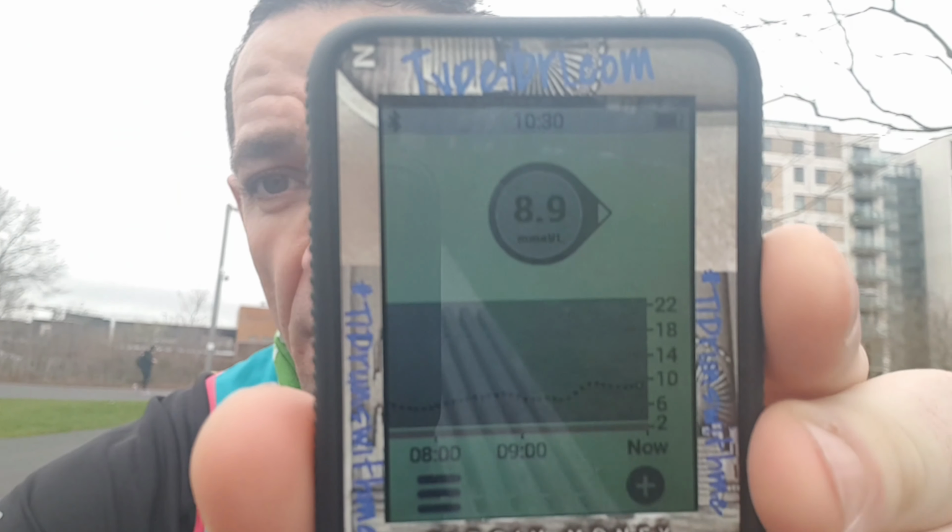First race of 2019 done, 10K, went really well. Done it in just under 46 minutes, about 45, 46, something like that, which is good. Blood sugars before I started were 7.2, and they finished on a nice flat 8.9. From a diabetes point of view, I don't know better than that, that's as good as a 10K is going to get. That was really good.